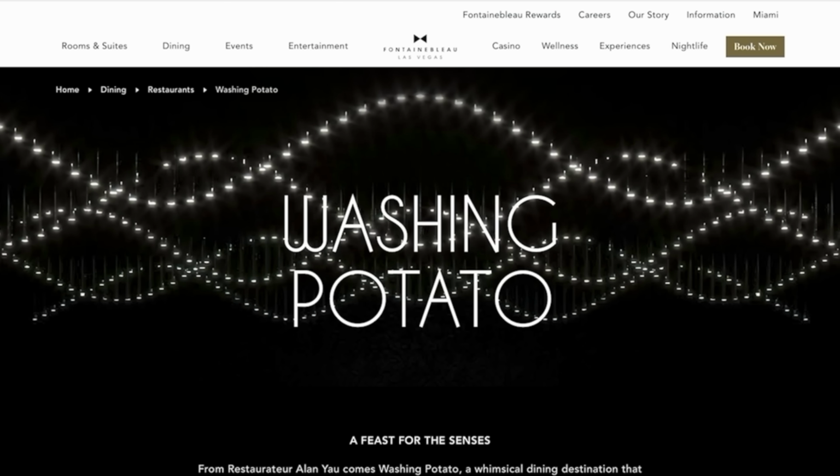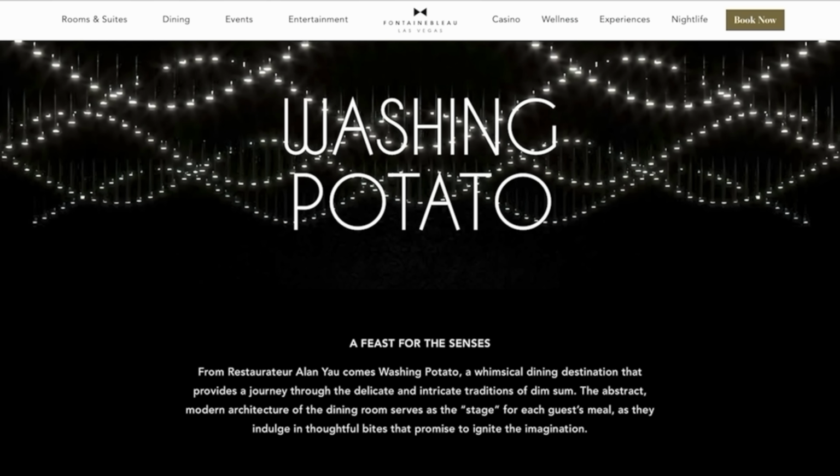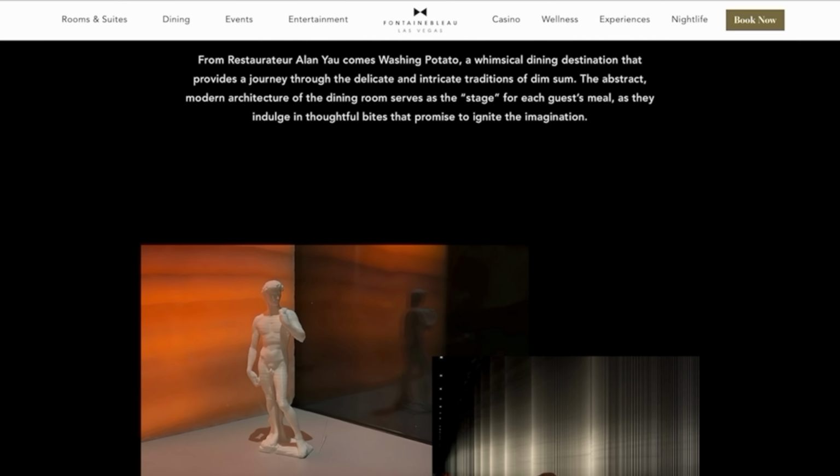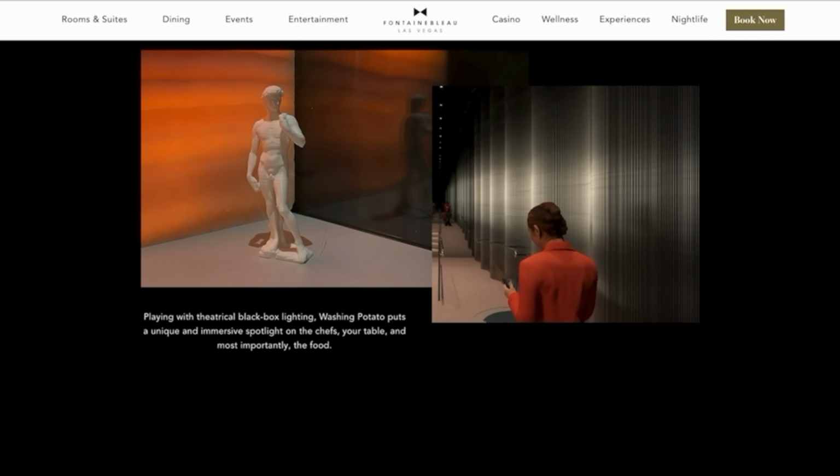Now, we said that there are going to be some strange restaurants, and what's more strange than something called the washing potato? So it literally says a study in Chinese noodle perfection utilizing black box theater lighting for sense-heightening drama in every bite. Boy, I sure hope so.